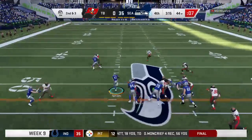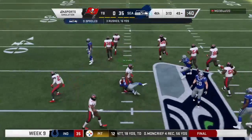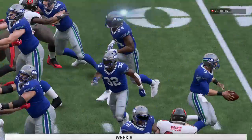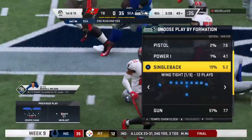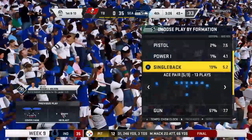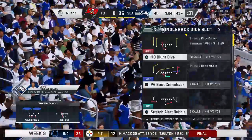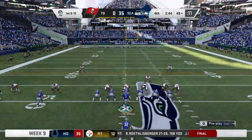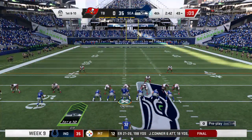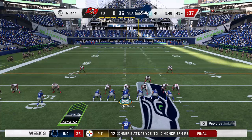Again, they'll run it. Again, it's Sproles. So many teams want to throw the ball in this situation nowadays, but I love watching a team that has enough confidence to go ahead and run the football. In that situation, that's almost a tendency breaker. All runs on this drive so far. It's 1st and 10. All day, baby, all day.